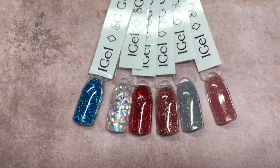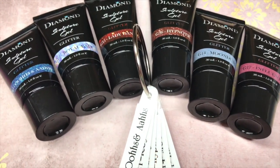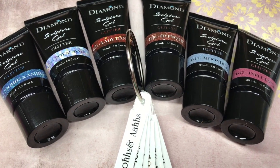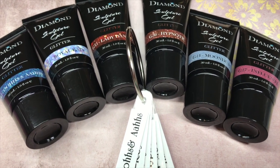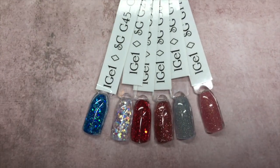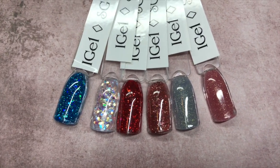Pigmentation definitely was there along with the glitter. And once again, these were also easy to apply to the swatch sticks. A variety in glitter. Guys, they had more than these, obviously, on the website. If you guys are looking for good sculpting gels, poly gel, whatever you want to call these things with glitter, you can't get any better with the price range on Igel Beauty. And I think that the sale is still going on. So guys, take advantage. If this is what you're into, I would definitely not miss out.